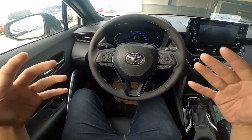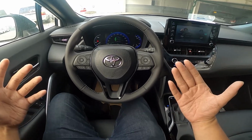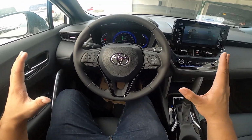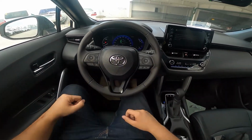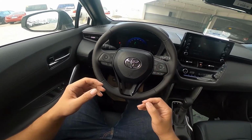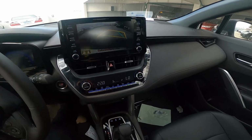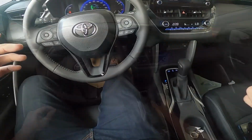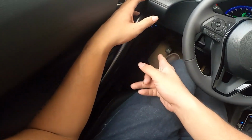Now, for a lot of Filipinos, this is very new technology, and I can understand why there would be some apprehension. But to help alleviate your fears, Toyota offers 10 years of warranty for the battery. For the rest of the car, you get your standard 3 years of warranty. The Toyota Corolla Cross Hybrid GRS comes with Toyota's Safety Sense. So you get adaptive cruise control, you get lane departure warning, automatic braking, you do get a reverse camera, and you get active guidelines. Oh, by the way, you don't get a manual handbrake, you don't get an electronic parking brake. Instead you get a foot brake over here.